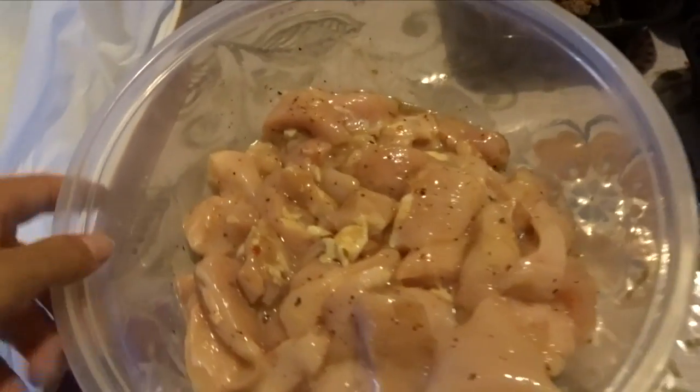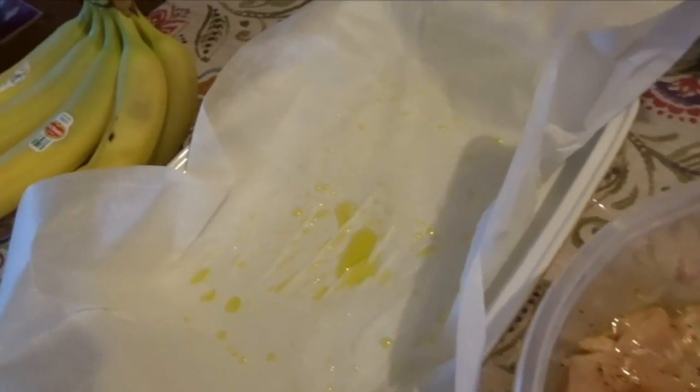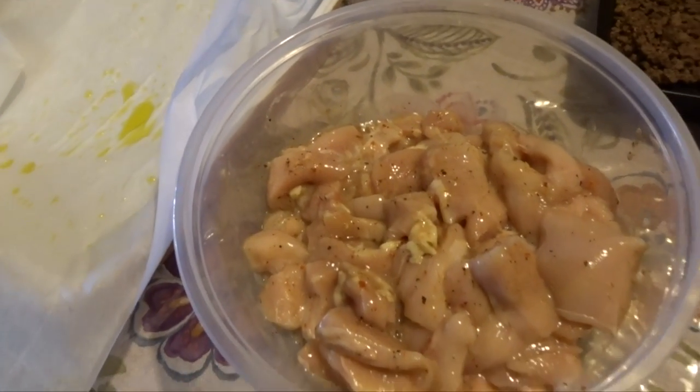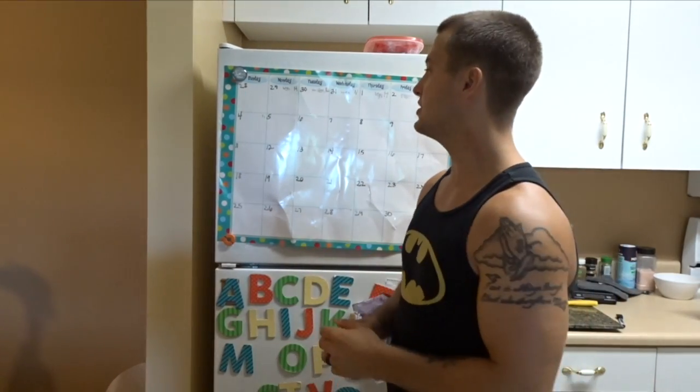Here's the marinated chicken. It's been marinating for a little while, so I'm gonna put this on the pan and put it in the oven. I'm baking at 425 degrees, and that'll take probably about 20 minutes or so. All right, all of my food is cooking, everything's in the oven, so I think this is a good chance to show you guys about carb cycling.